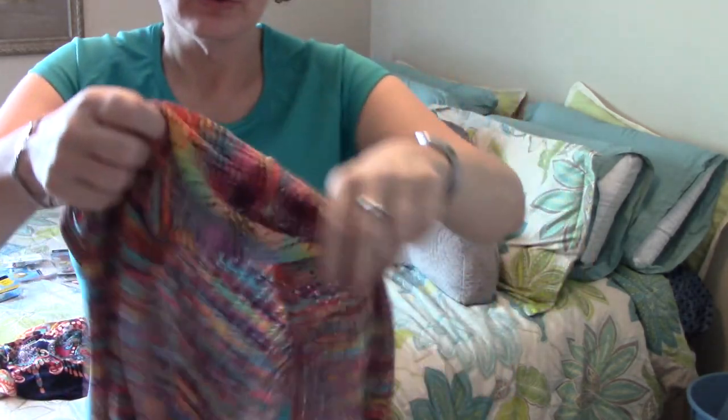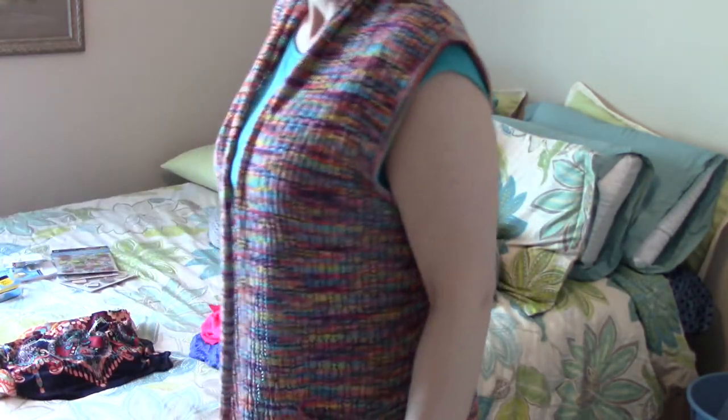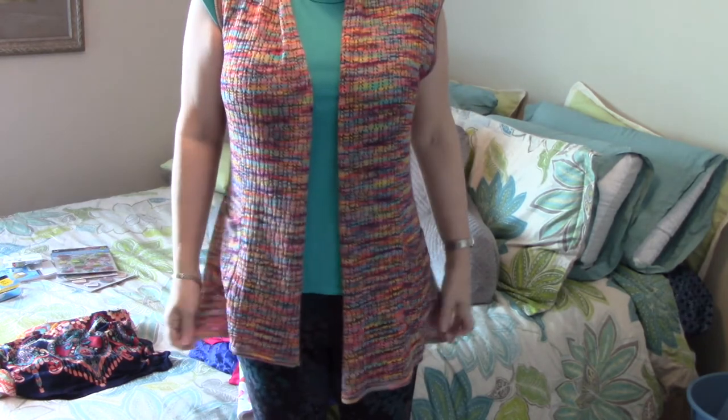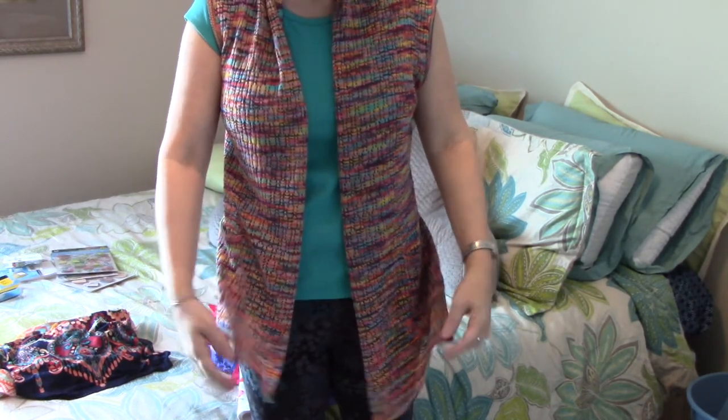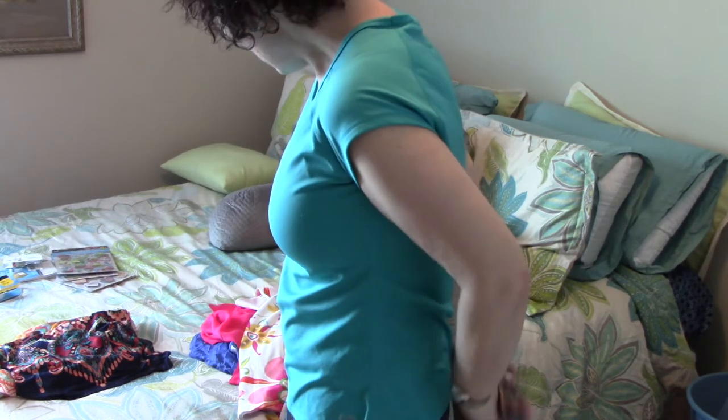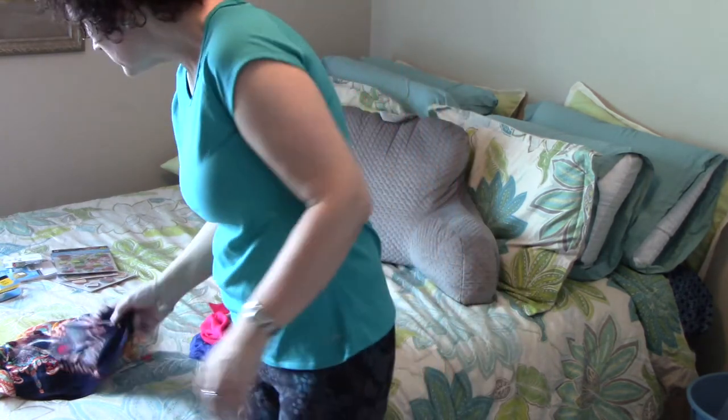And then this cute open vest. It's kind of a summer vest. And you can't see because I'm, there we go. See, it's kind of long. Probably just wear it over a t-shirt. So I got that.